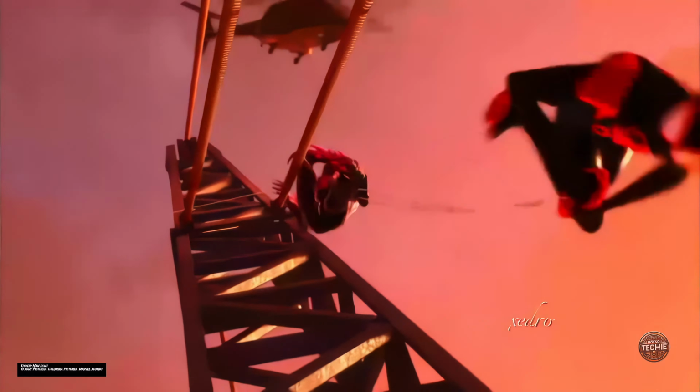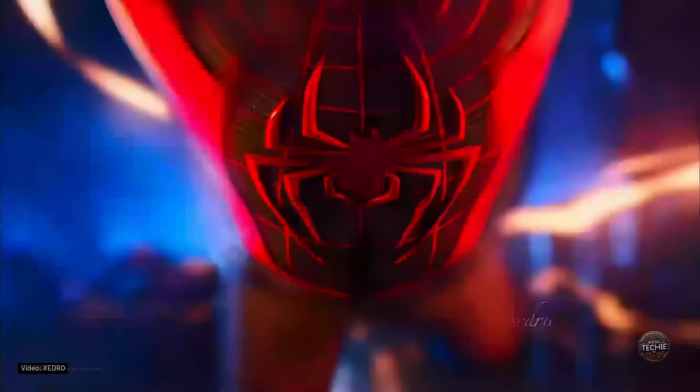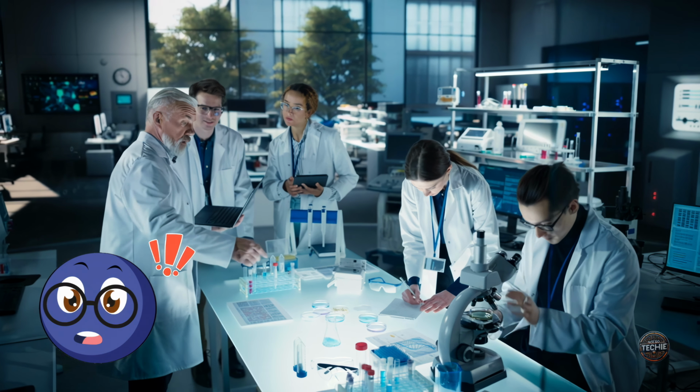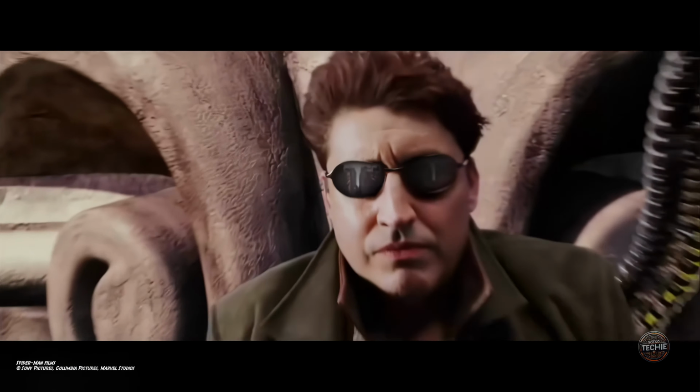Ever dreamed of swinging through the streets like Spider-Man, launching webs from your wrists, and saving the day? Well, what if I told you some scientists are closer to making that a reality? No, it's not Dr. Octopus up to something sneaky, it's science. Stick around to find out more.